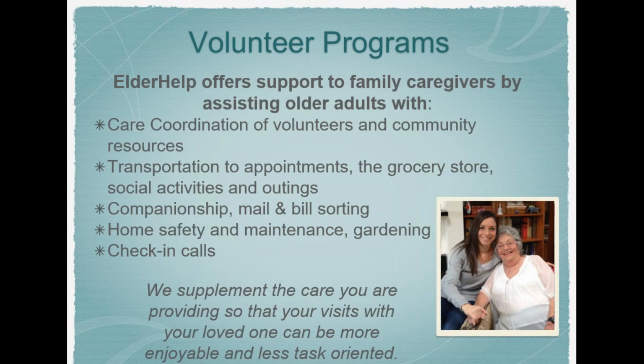So that could give you peace of mind knowing that somebody else is checking in, and of course if anything else were to come up, we could notify you. So all of what we try and do is really supplement the care that you are offering so that we are able to ultimately provide you support and assist this older adult with the direct services that they are needing.